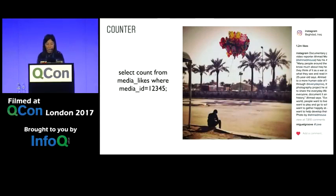So to fix this, we created a denormalized table that stores just the media and the number of likes. Instead of going through a select count star, we just do an index lookup on this table. That reduced the execution time of this query to tens of microseconds, many orders of magnitude faster than the previous query.